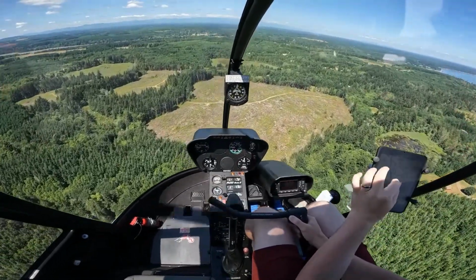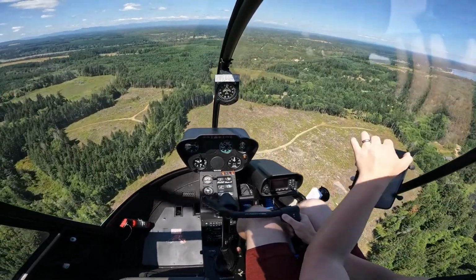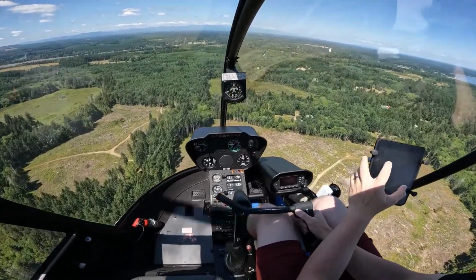Nope, that's 23. Auburn traffic, Sky 79 Delta entering left base, 34, full stop Auburn. Runway 23.